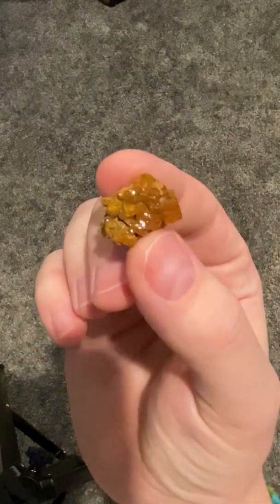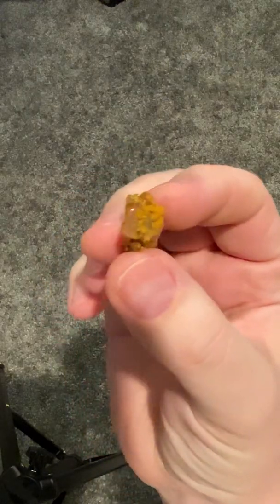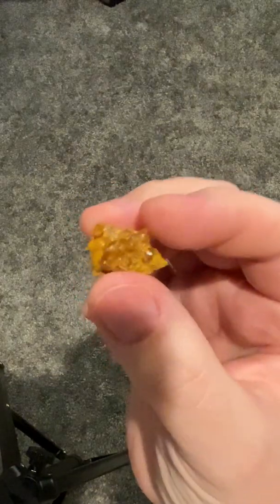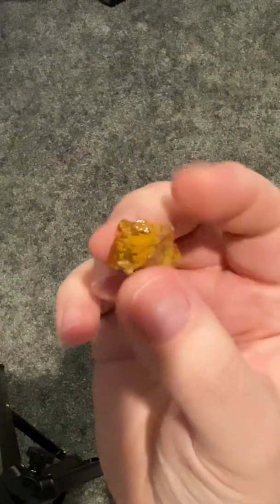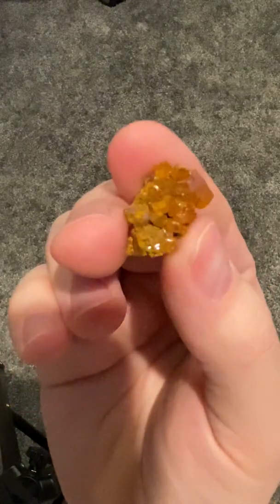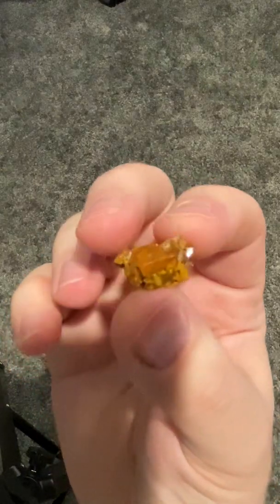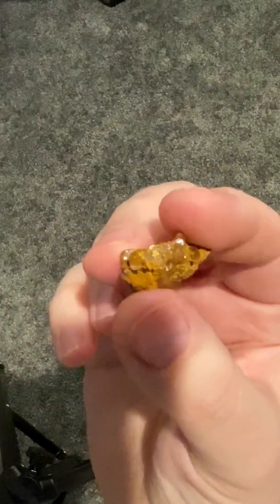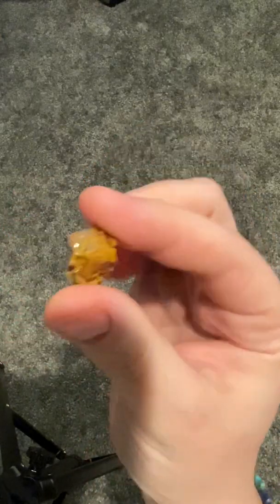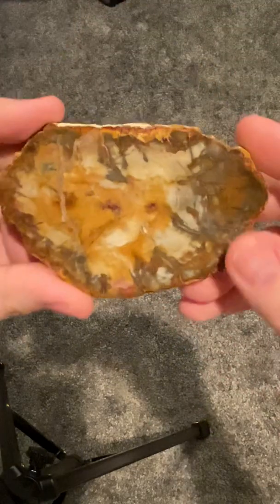This one I don't want to hold too long because wolfenite is very toxic to hold, especially if it's hot and your hands are sweaty, which mine are always sweaty. I'm always hot. This is a little tiny piece of wolfenite. Very beautiful. Even this tiny piece is just absolutely gorgeous. It's about the size of a quarter maybe, or a dime maybe, I don't know. That's wolfenite.